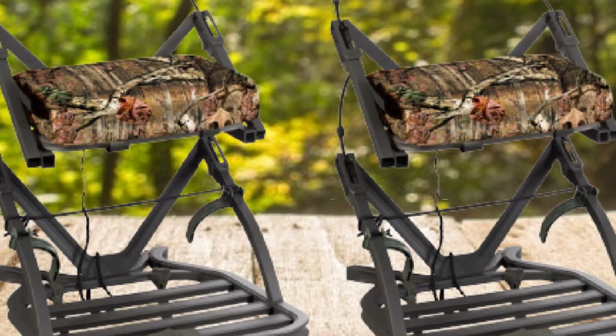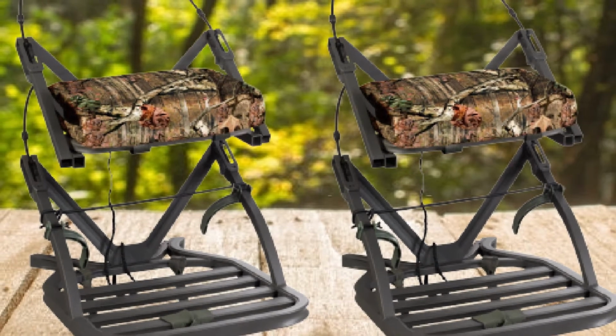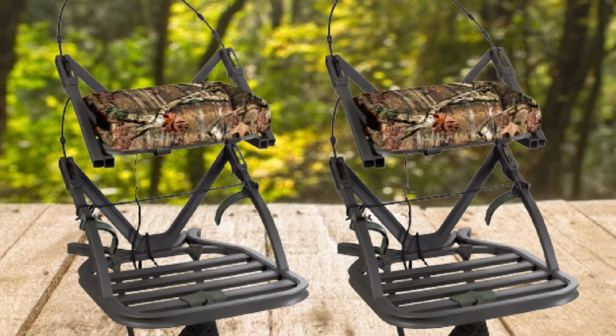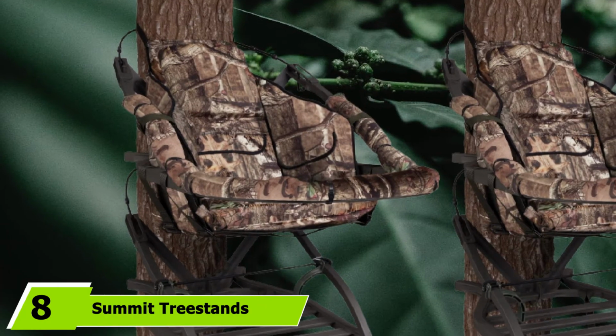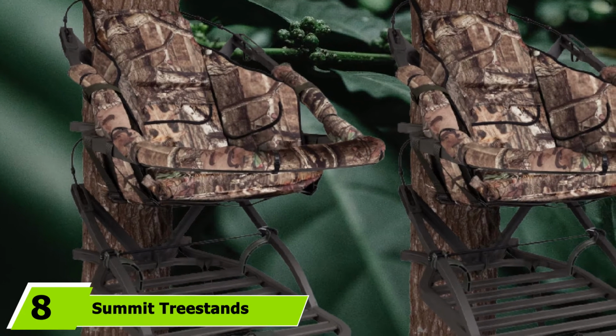The platform frame measures 20 inches wide by 32 inches deep, and the seat frame measures 19 inches wide by 20 inches deep. Keep in mind that this is a hand climber and is more difficult than a sit-down, stand-up climber. 8. The number 8 position is held by Summit Treestands 180 Max SD.